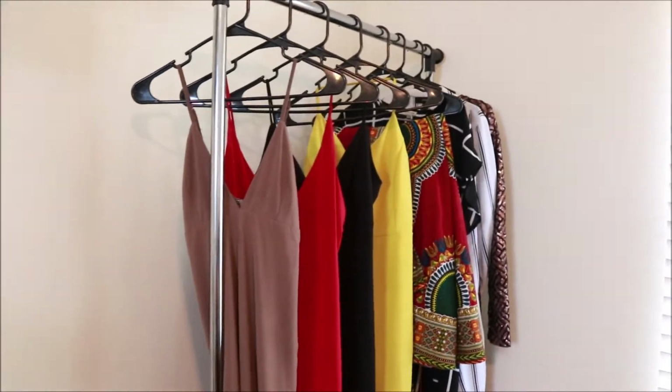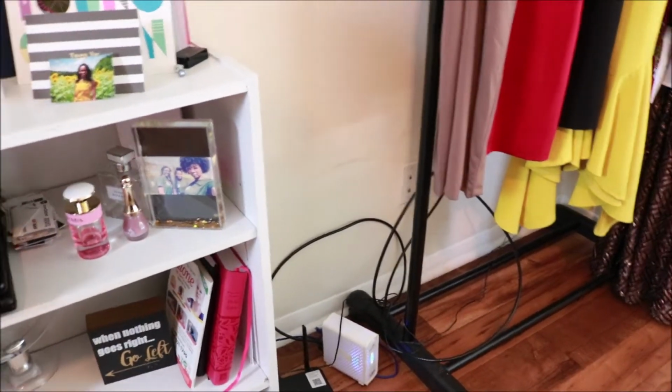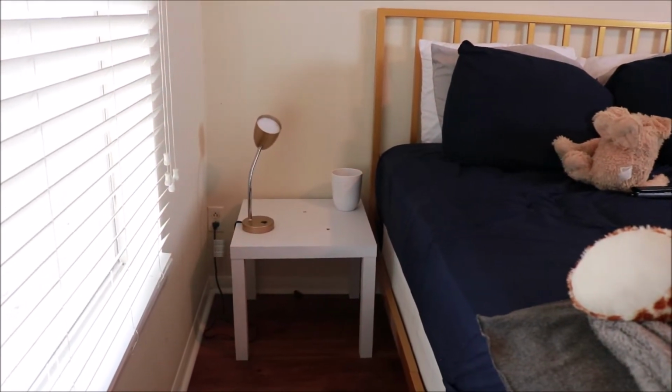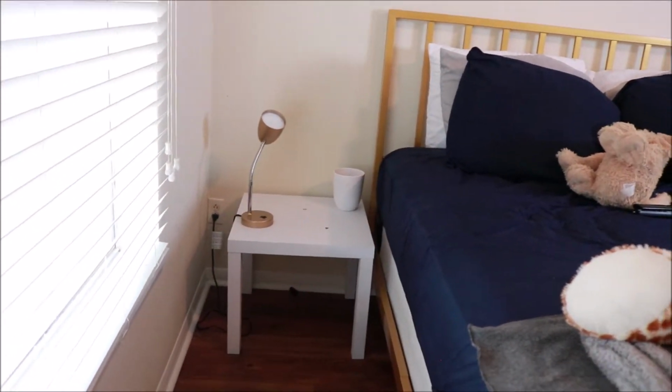Now on to my clothing rack. I love my clothing rack, but it probably will go as well, and I will be moving my cable boxes, well, my internet boxes, to another portion of my apartment. I plan on adding blackout curtains to my room, not sure what color, but we'll get to that one day. I will eventually get rid of this nightstand, but for right now I'm gonna leave it, and that lamp has to go. And yeah, just a quick span of my room.